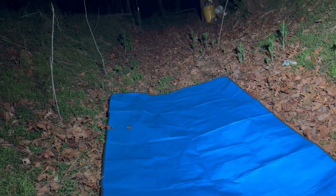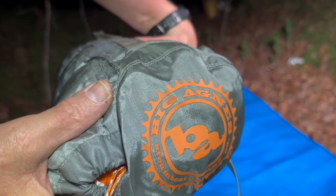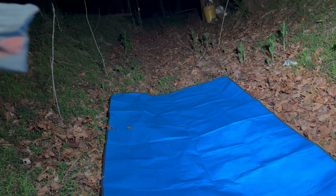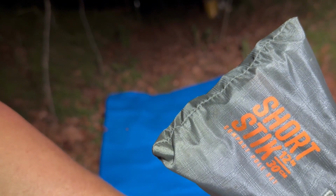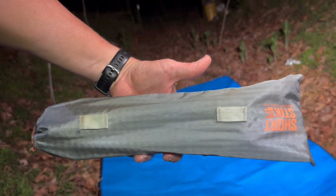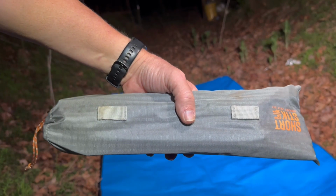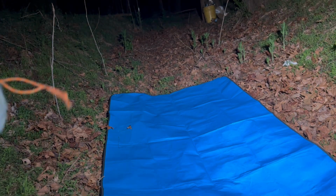Okay, so the next gear review is the Big Agnes Copper Spur tent. It's a two-person tent, but this is the bikepacking version. So it's a short stick, which means all the poles collapse down to no more than 12 inches so they can fit on your front handlebars of a cyclocross or gravel bike. So let's get this set up.